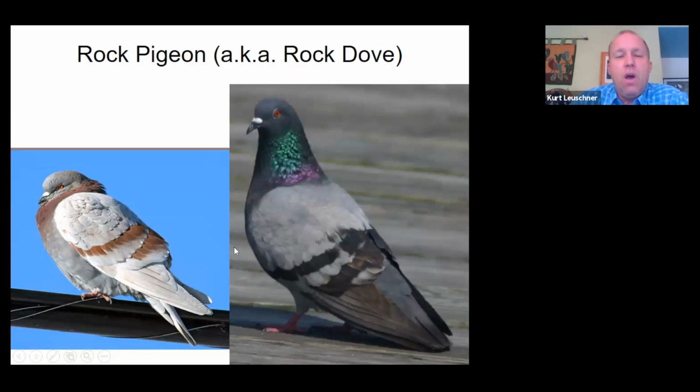This bird is not native to the area, but of course we do have them. They kind of follow humans wherever they go. They're called rock doves or rock pigeons, depending on which book you have. And they're a member of the dove family, of course, and they're here year-round. And they come in all kinds of colors. There's not just one look that they have. If you've got a lot of these in your yard, then you're probably not planting enough native plants. So we need to talk.